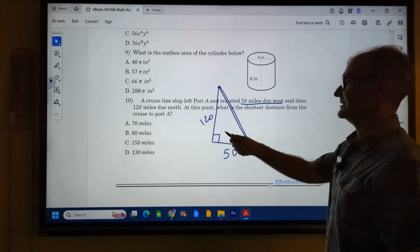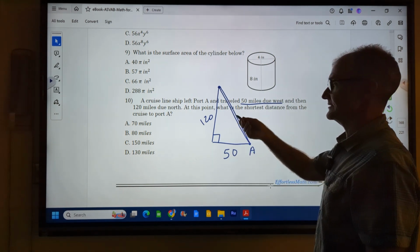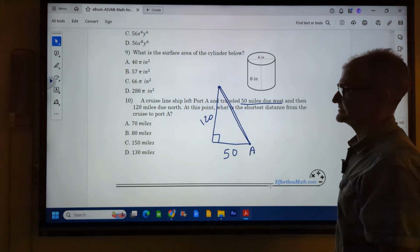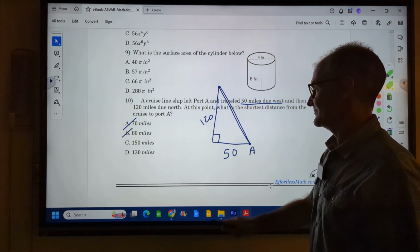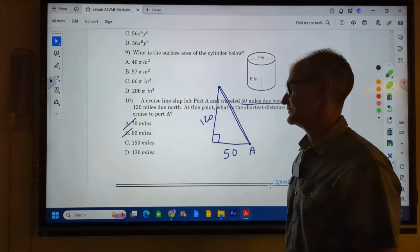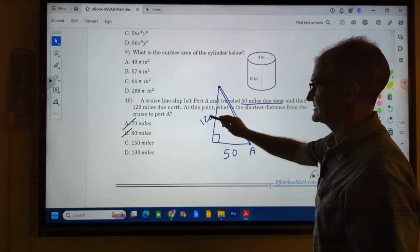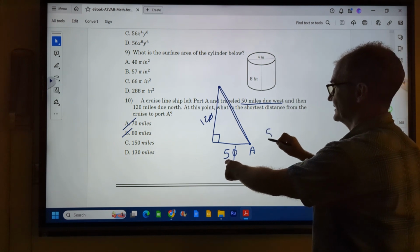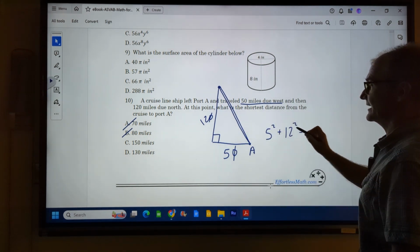Well, I know the two legs of a triangle, it's going to be 50 squared plus 120 squared equals c squared, Pythagorean theorem again. Let me just glance over at my answers. I know it can't be this because the hypotenuse has to be longest, but I can't really tell off the bat which one it's going to be. But to make it a little bit easier, I'm just going to drop these zeros off and then add one back at the end. I have one leg squared plus the other leg squared equals my hypotenuse squared.